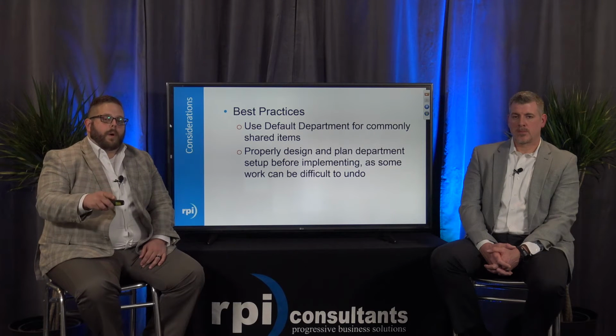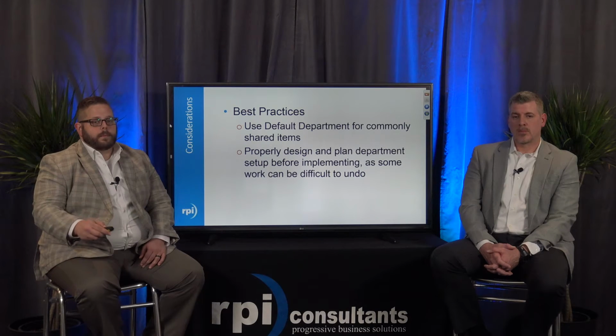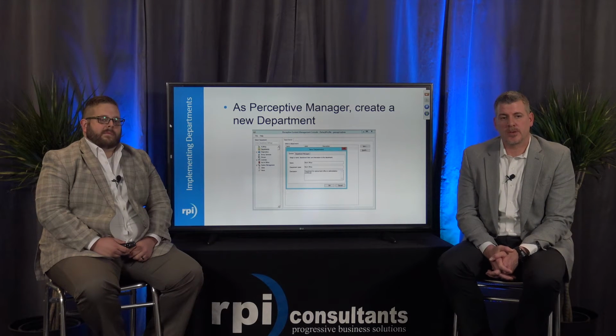So now we're going to walk through just a high-level way that we would go through implementing department security. Right, so implementing departments, as you'll see here, we're in the cross-departmental setting. So as the Perceptive Manager, you can create a new department.